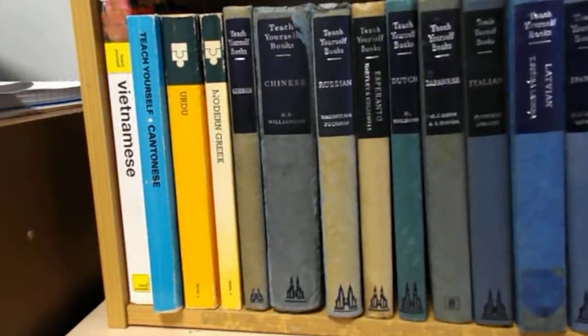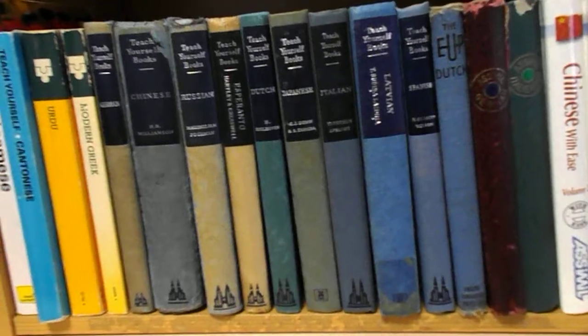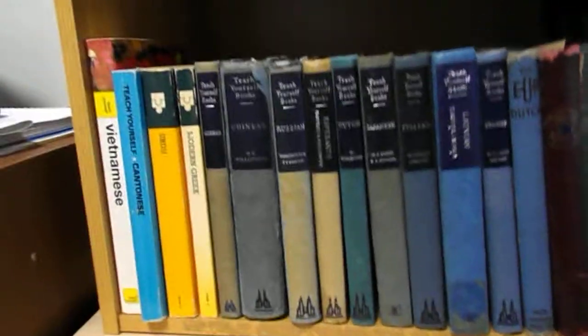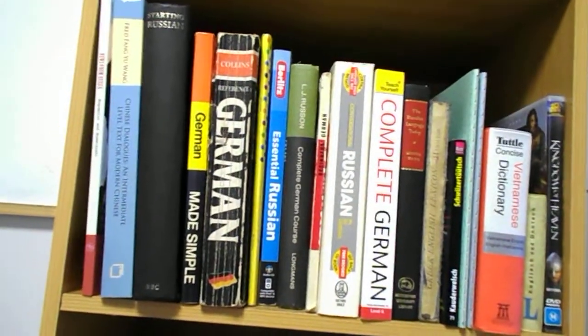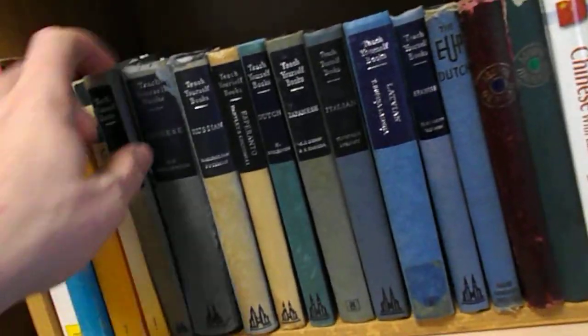This is my current Teach Yourself language book collection. I've been going to certain book fairs over the past couple of years. I've got dictionaries and certain things. But the main ones I've always been looking out for when I go to garage sales are books like these, the old series of the Teach Yourself.